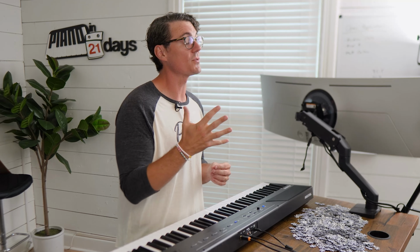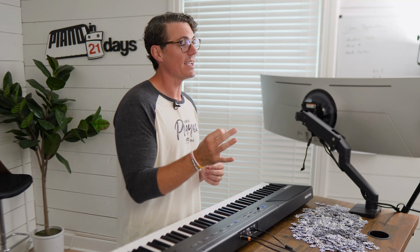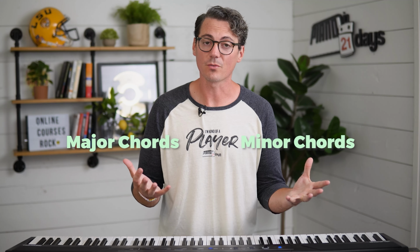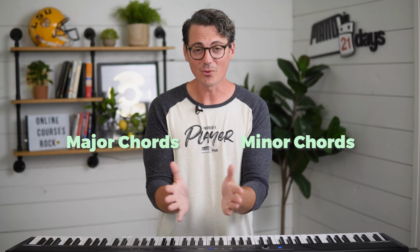So your homework is actually to start listening. When you're listening to songs on the radio and whatnot, listen out for those chords, for those multiple notes played at the same time. Now, chords. The majority of chords fall into one of two categories. We have major chords and we have minor chords. Don't get overwhelmed, I'm going to explain it to you.